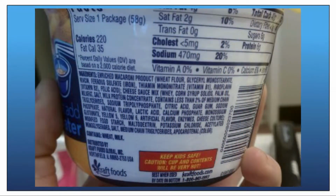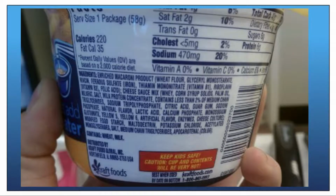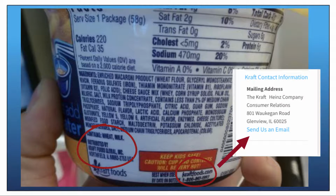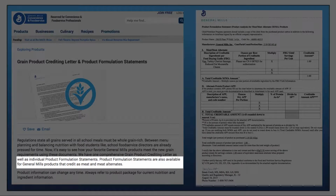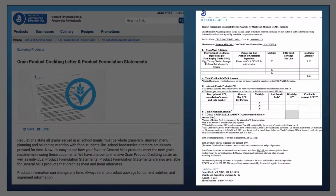To obtain product formulation statements, look for the company's contact information on the product label or their website. Use this information to communicate with the company to request a product formulation statement or look for the statement online. Some companies may have acceptable product formulation statements posted on their websites.